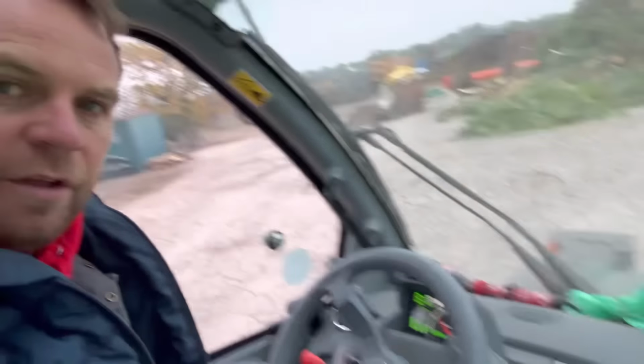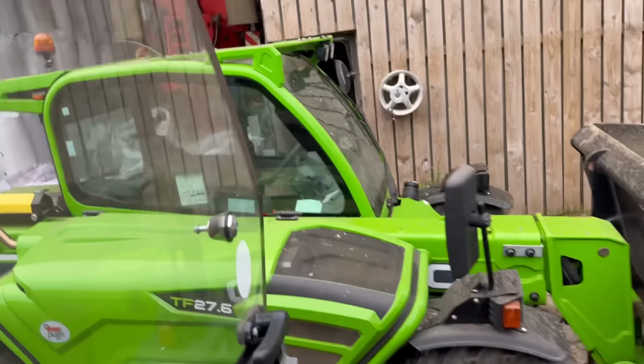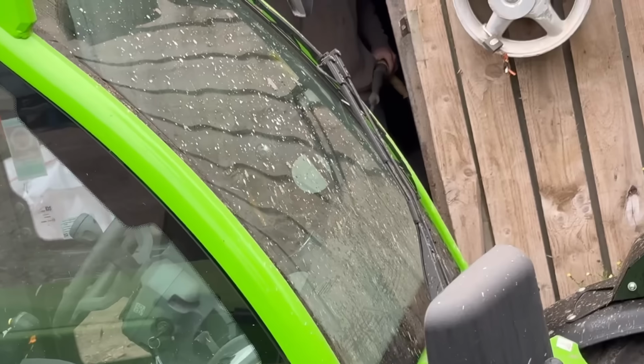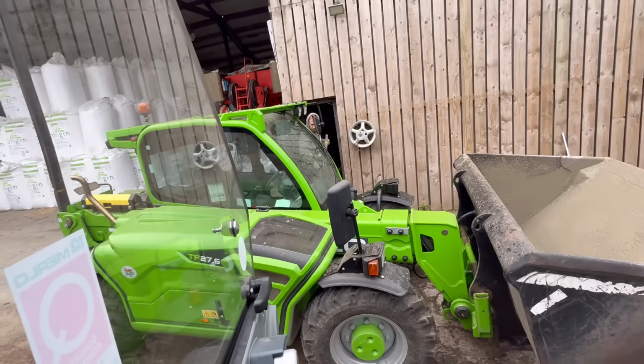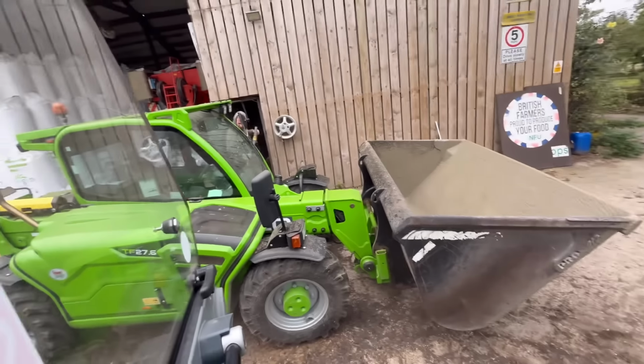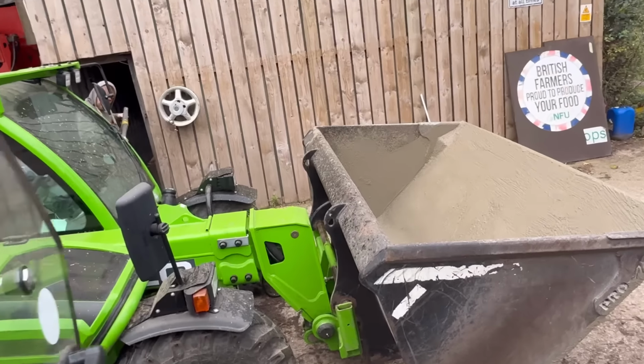Now I've lost the bucket for this telehammer. Just need to put some fuel to the boiler, but I don't know where the bucket's gone. They need them pod stickers on them, don't they? Andrew's put one wagon full in, but the Merlot windscreen's covered in concrete now, so he's going to wash it off before the next wagon comes. And the bucket.